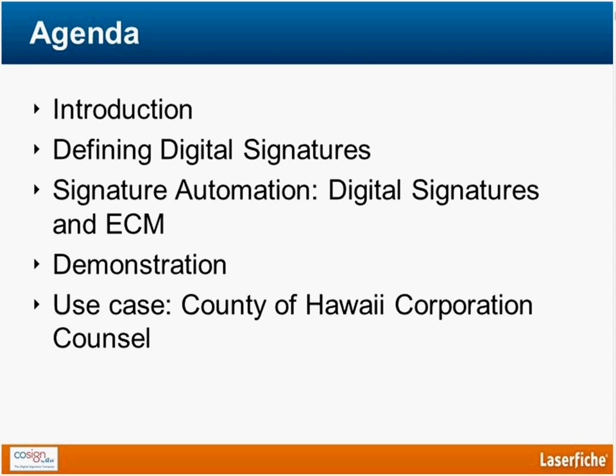Today, we'll frame the conversation with an introduction to the rising trend of signature automation, then define what is signature automation. We'll cover the foundations of signature automation and show a demonstration, then wrap up with a customer use case.